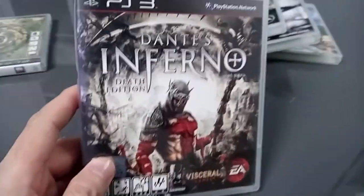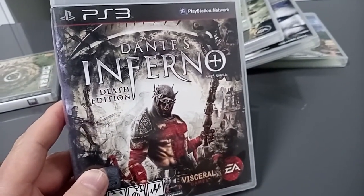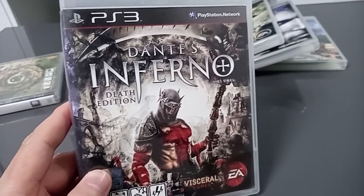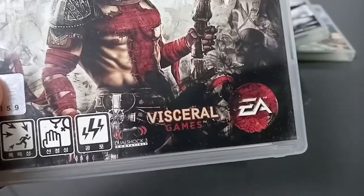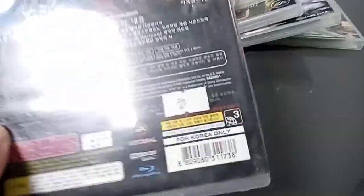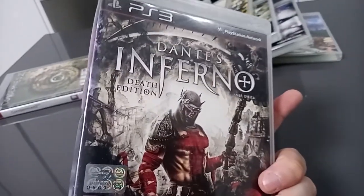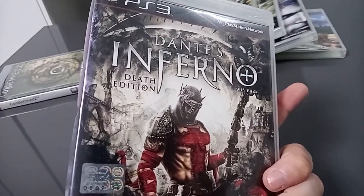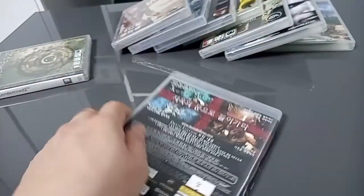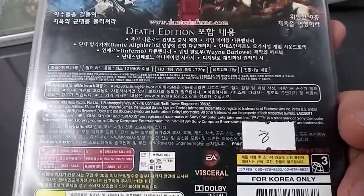Dante's Inferno, EA's attempt at a God of War kind of a game. It's kind of a bandwagon game, they're chasing trends with this one, but it's actually pretty good. It's by Visceral, the guys who did Dead Space, so they do quality. For the price that I got these, I will go over the price for all of them after I get through all these games, but for the price, I was like, okay, this is totally worth it. This game is totally okay. You can't play it on any other console, really, except for the 7th gen consoles, so I figured this is worth it. So yeah, I might load this up sometime.